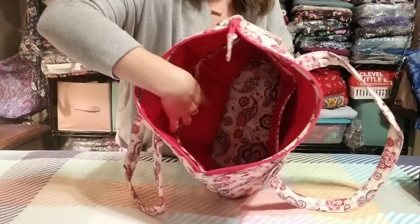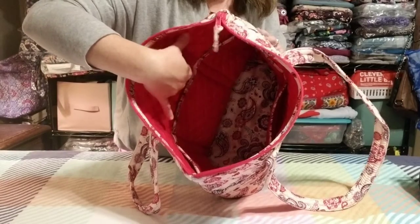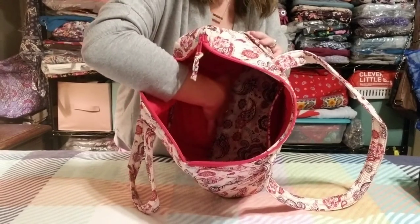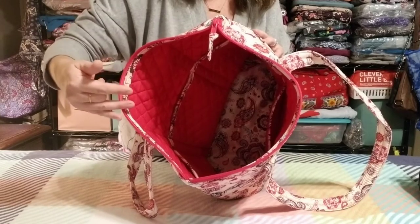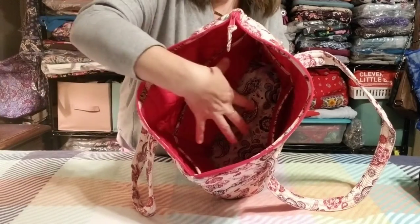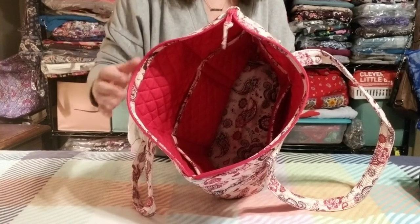But I like that these pockets are actually quilted and sit against the wall of the bag. They go all the way to the bottom and they sit against the wall of this bag, so when you put stuff in the pocket, it doesn't pull the wall of your bag in and down. Y'all know what I mean.